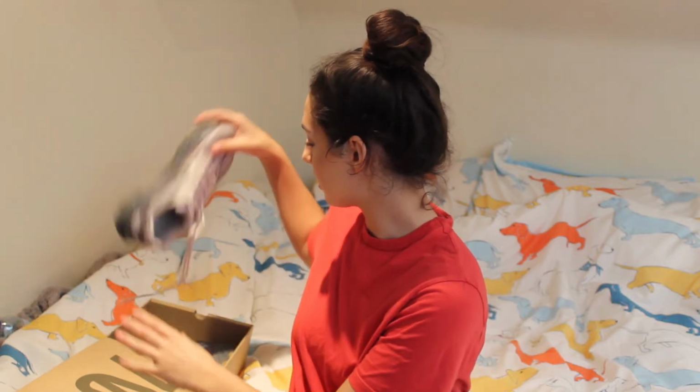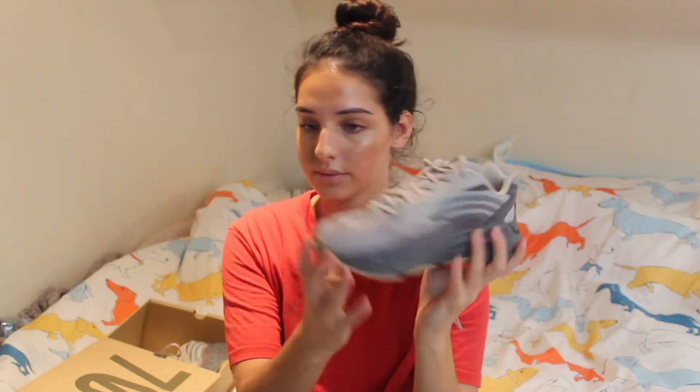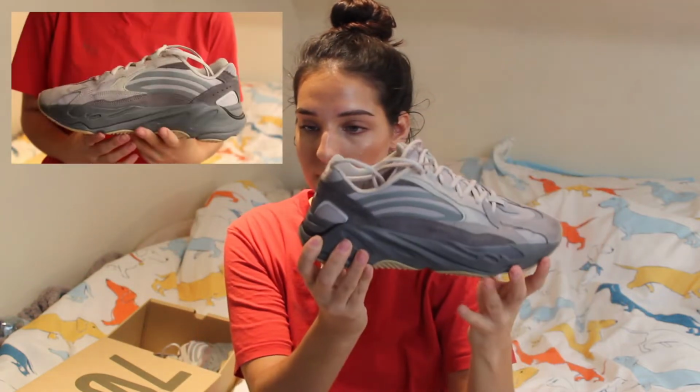It doesn't actually say what the colour name is, but these are the shoes that I got and the colours. So they're kind of like a muted grey purple. I think they're absolutely gorgeous. Obviously shoelaces, they kind of fade up into a lighter tone.